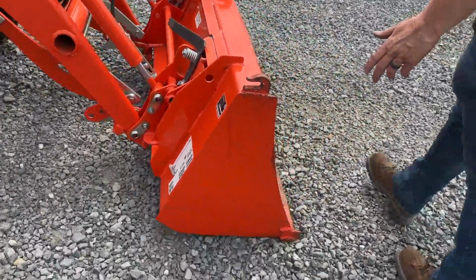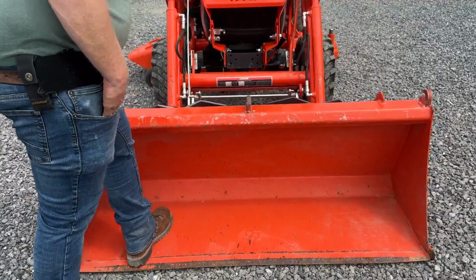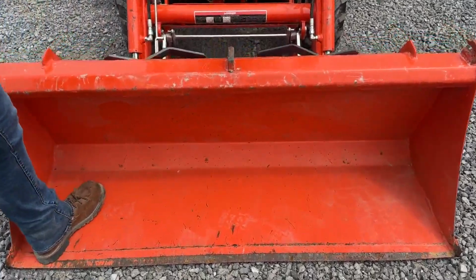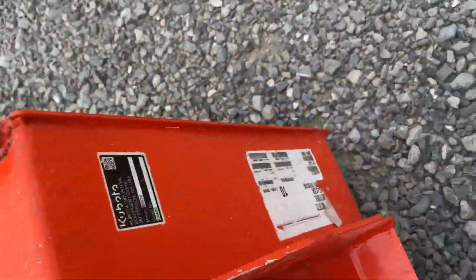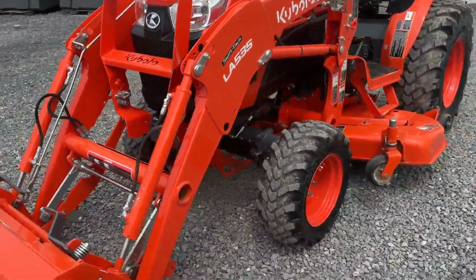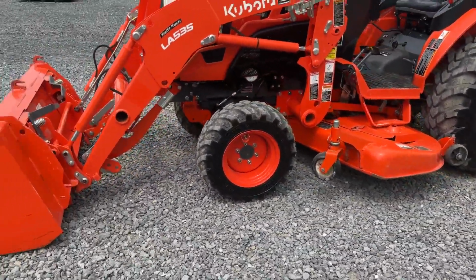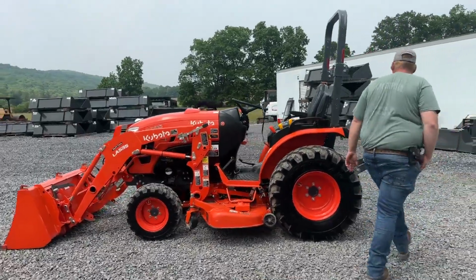Up front, bucket is a 60-inch. It does have the skid steer quick attach on it. It does have the 3 bucket hooks welded on the top. Packing list is still in the back of the bucket there, the packer that Kubota ships them with. R14T tires, they're approximately 90% all the way around the tractor. All 4 of them are out. 2 fronts are matched, 2 rears are matched.